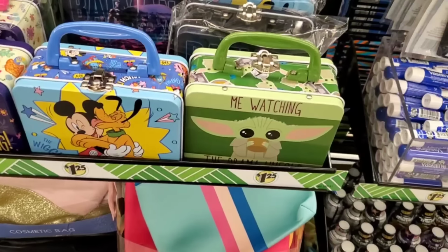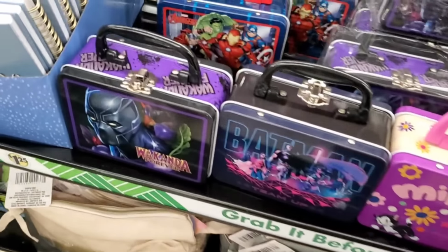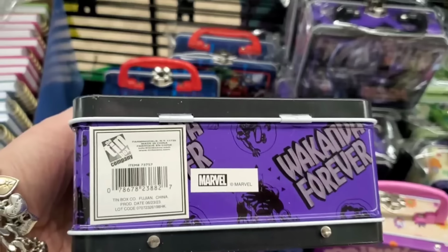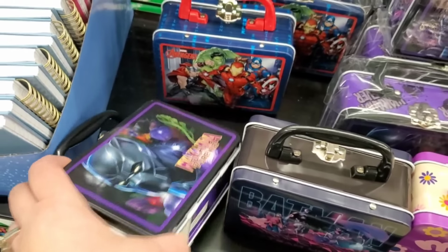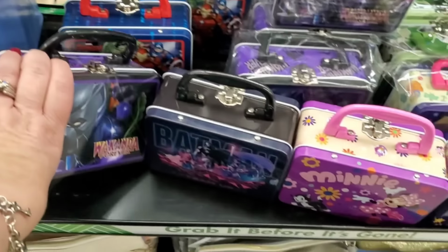See what happens. Wow, guys, these are really so cool. First of all, they're metal, real metal, tiny lunch boxes. They are not Greenbrier. Do you guys see that? They are licensed by the Tin Box Company. I am really impressed with their quality. We have Wakanda Forever. Absolutely amazing.